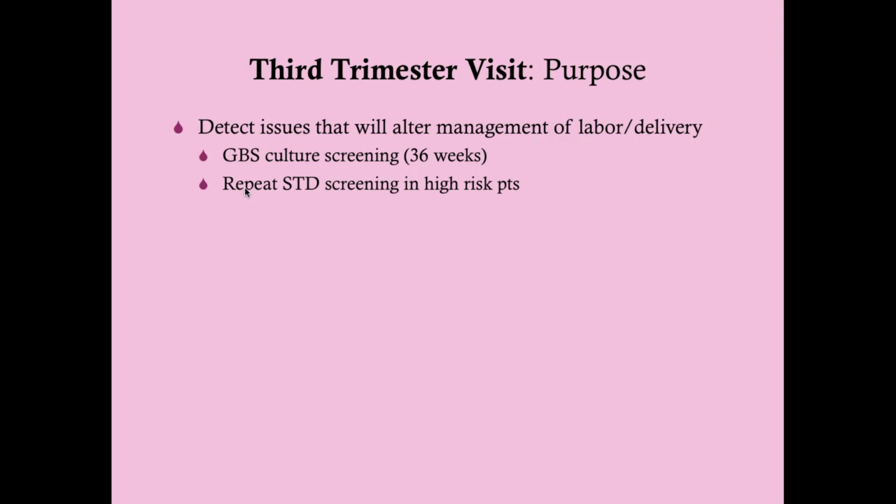And then in certain high-risk patients, we will repeat that STD screening: gonorrhea, chlamydia, syphilis, HIV. You can do all that again if it's a high-risk patient, namely patients who are very sexually active, etc.